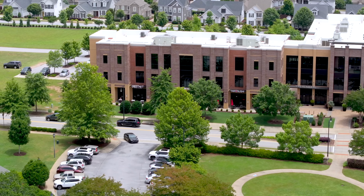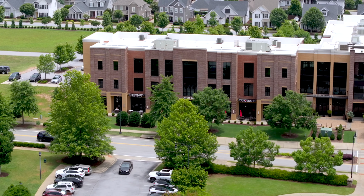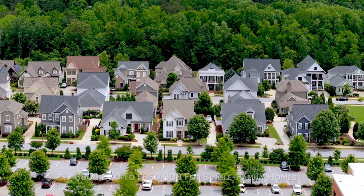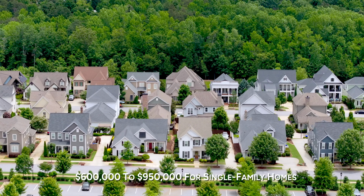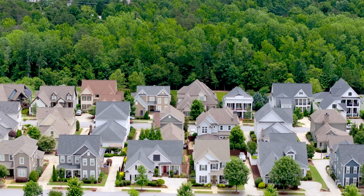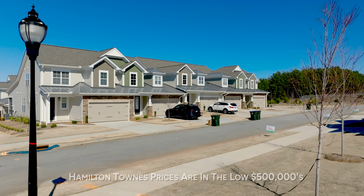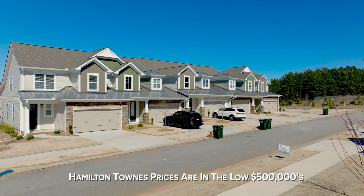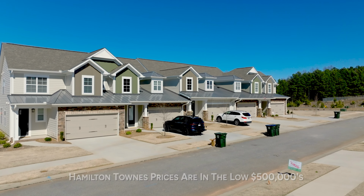There's also Chestnut Coffee, a local favorite coffee shop, and there's more boutique-style commercial space there as well. Prices in Hollingsworth Park range from the low 400s for townhomes to $600,000 to $950,000 for single-family homes. There's also Hamilton Towns at Verde, which we've talked a lot about on the channel. This is a master-on-main townhome community with prices in the low 500s.